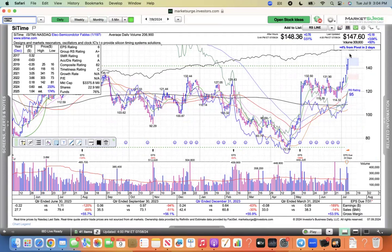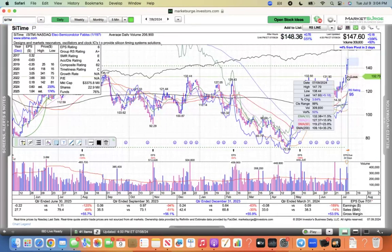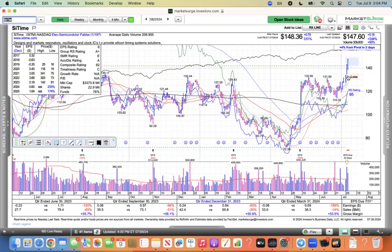I'm an idiot. Is it still actionable? I think so. I'm not going to put it on the ready list tomorrow because it's too far away from its MAs, but it's still within that 141, or we'll call it 142, just a little bit above it. It's just extended from its 10 EMA, 11.5% above the 10 EMA. I'm going to take a pass on that.